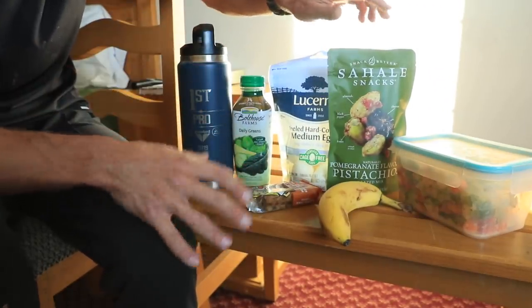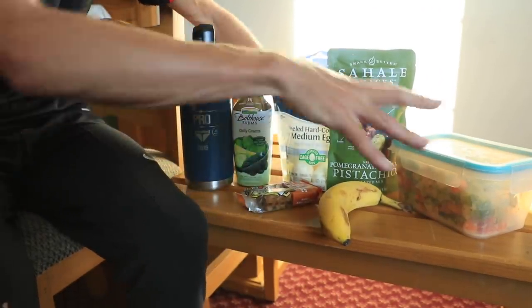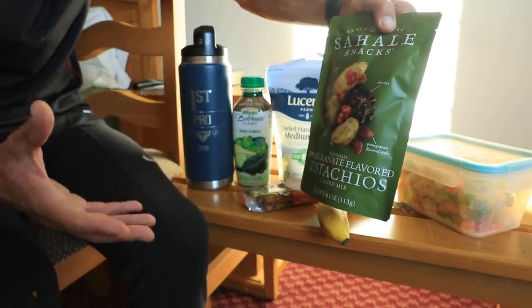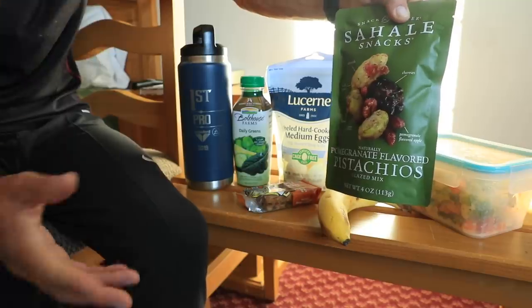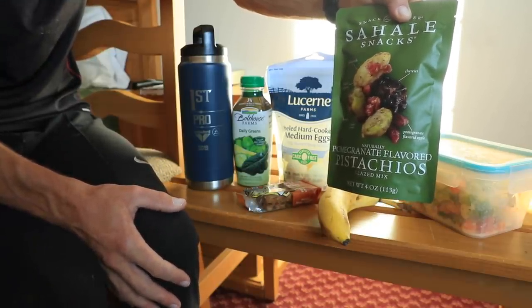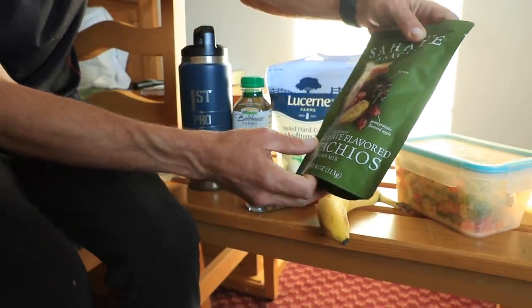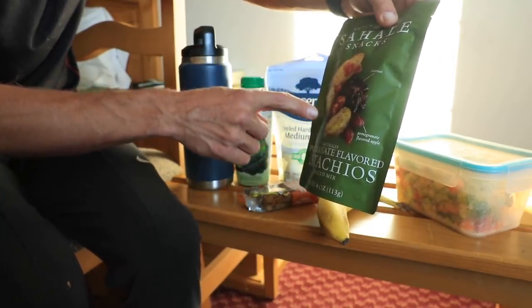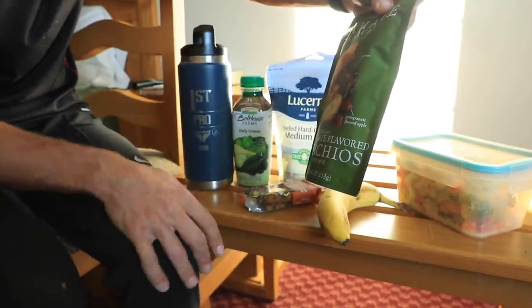And then throughout the night, as I'm editing and sitting here in the motel, I snack on pistachio snacks, any sort of nut snack. Like I love, not almonds, but pecans back at home as well. So these are pomegranate flavored pistachios with some cherries and black pepper and pomegranates in there as well.